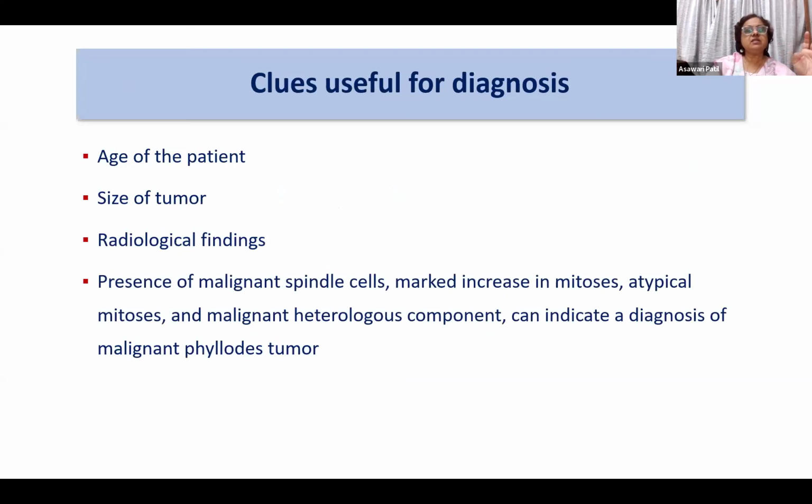The clues usually are age of patient, size of tumor, radiological finding. In a young age, a smaller, well-circumscribed tumor, most likely it's going to be fibroadenoma, while a larger tumor in a middle-aged woman, lobulated tumor, it's going to be most likely Phyllodes tumor. And again, presence of malignant spindle cells, marked increase in mitosis, all these factors can help in diagnosis of malignant Phyllodes tumor.